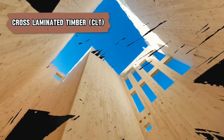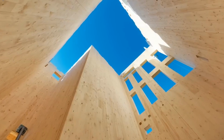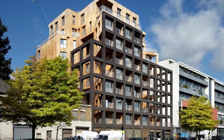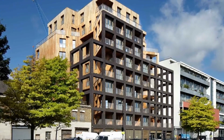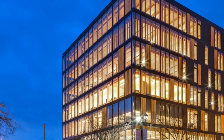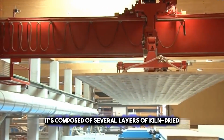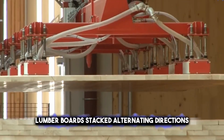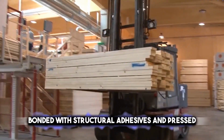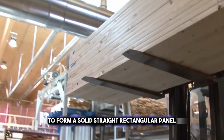Number 10. Cross-Laminated Timber, or CLT. Last but not the least, cross-laminated timber represents a pioneering wood panel product that stands out for its unique engineering. It's composed of several layers of kiln-dried lumber boards stacked in alternating directions, bonded with structural adhesives, and pressed to form a solid, straight rectangular panel.